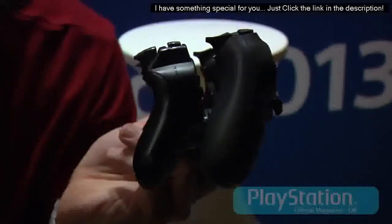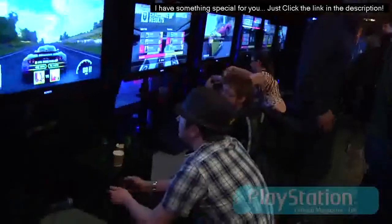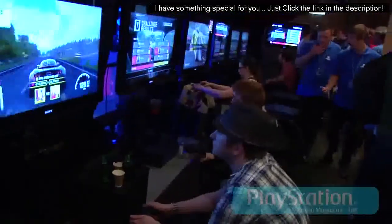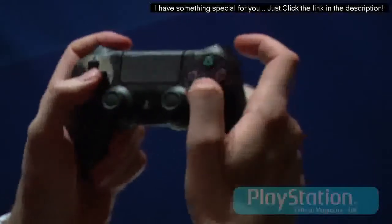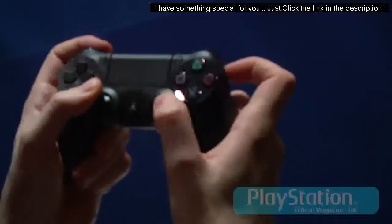And on top of the analog sticks, you've actually got an almost flat surface, which really helps when you're playing, I guess, a racer. I played DriveClub, which we'll talk about in a minute, because when you're moving left and right quickly, you don't have that feeling that your thumb might slide off at any point.